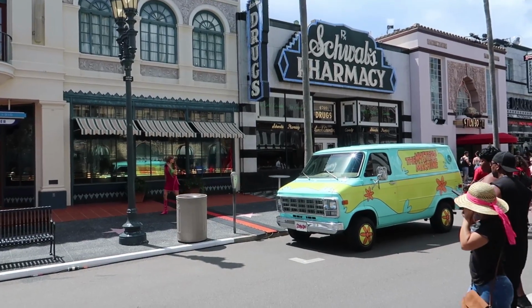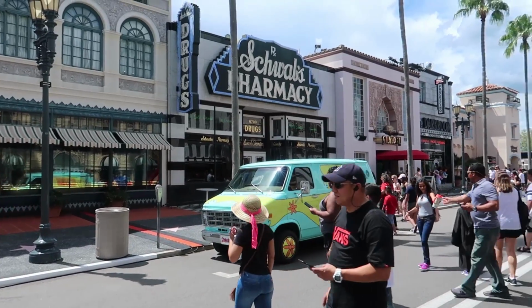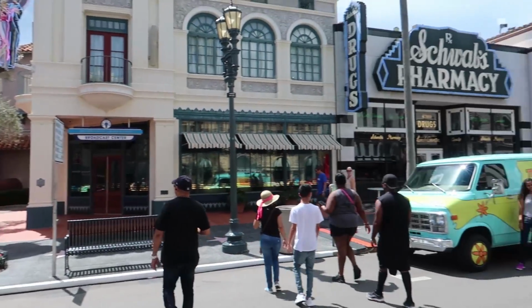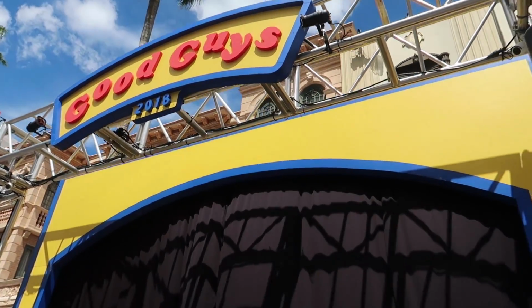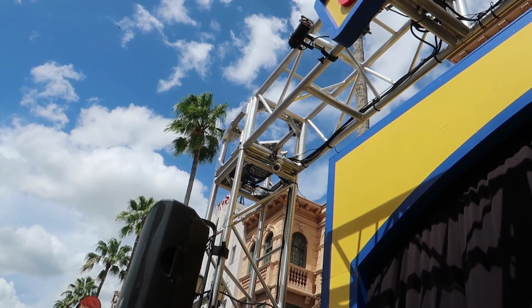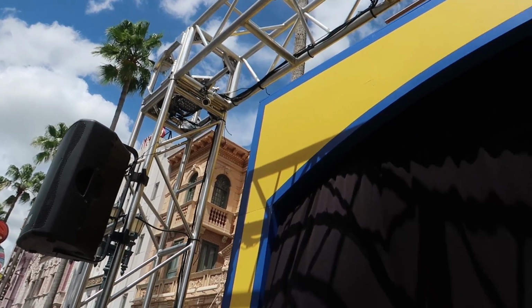There's Daphne, and then Fred's on the other side of the mystery machine too. I wonder if the rest of the gang is out and about somewhere. Here is Chucky's stage. Something else that I just noticed that's pretty interesting is they have security cameras up this year at the stage, just to probably prevent people from getting up there and attacking the doll or something like that, because it will be a puppet.